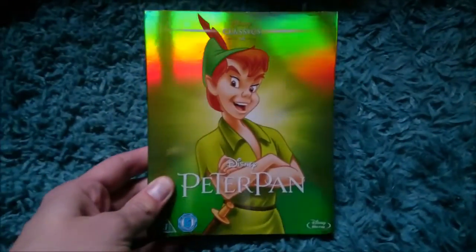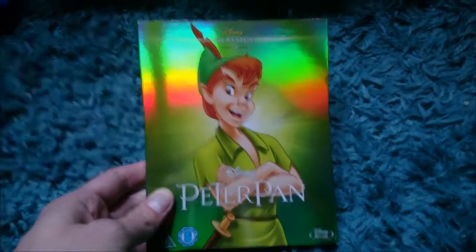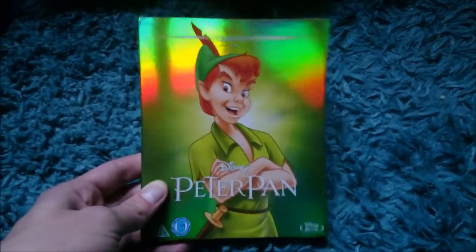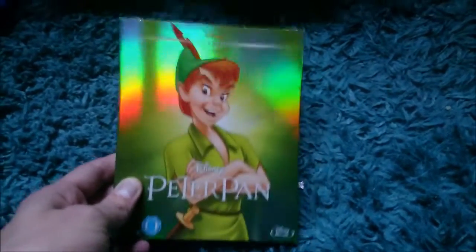Next up we have Peter Pan. One of my favourites, just really great one. Peter Pan is my personal favourite childhood story. Probably my second favourite Disney film. It's not my favourite Peter Pan film though, I will say that. I think I prefer Hook to this. But yeah, this is definitely one of my favourites, and just such a great film.